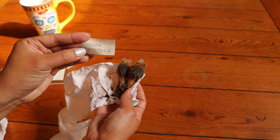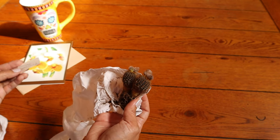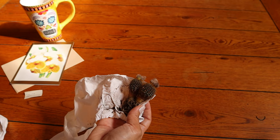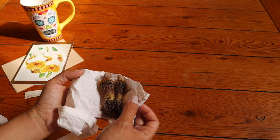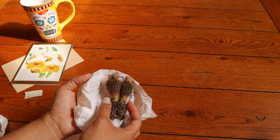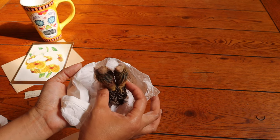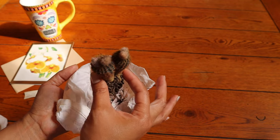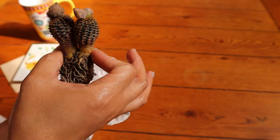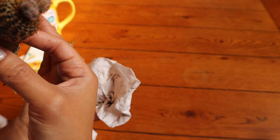This is a Frailea mammifera. Oh, I just recently got into Fraileas. I have two in my collection, and they both recently flowered, and I fell in love with Fraileas, guys. Their flowers are bigger than the actual cactus when they open. Now I have a third Frailea. I wonder if these are buds or seed pods. We will find out.